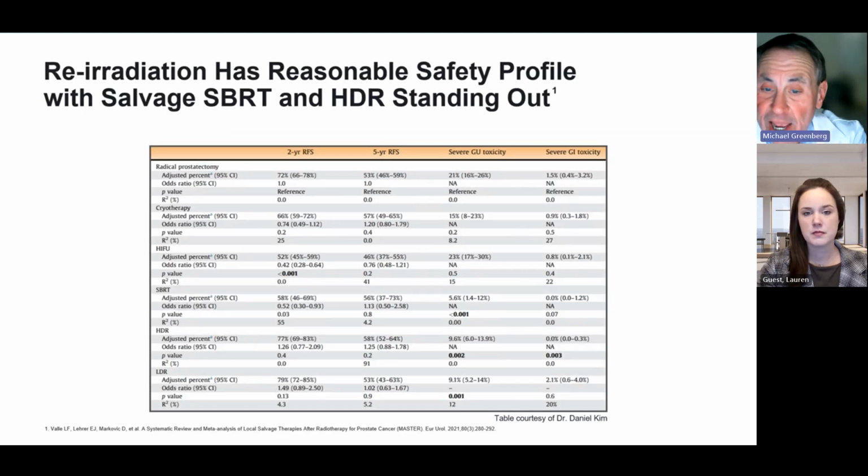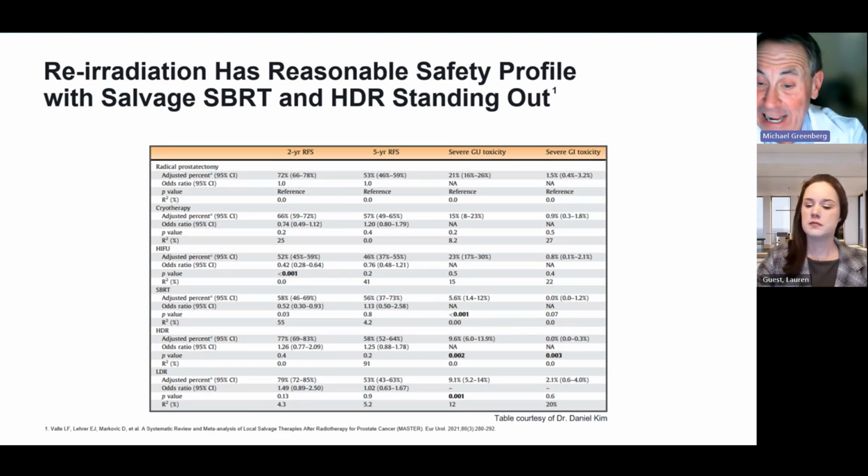Reirradiation has a reasonable safety profile, with salvage SBRT and HDR really standing out. As you can see there, looking at the severe GU toxicity, the p-value is statistically significant for GU toxicity and severe GI toxicity, which really means to me that this is probably one of the safer ways to provide salvage therapy for patients that really are going to survive a very, very long time.